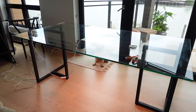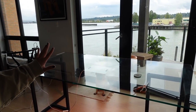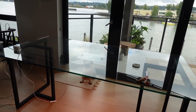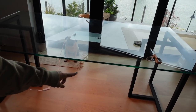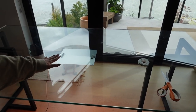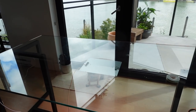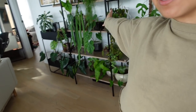Here is our situation. The table is moved super close to the window, but not directly next to it because it does get really cold. I have a grow light under here. I'm gonna add some plants down here, add plants on top, and hopefully this light gets the glass nice and toasty. And yeah, so I guess I'm gonna start moving all of these plants now over this way.